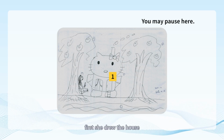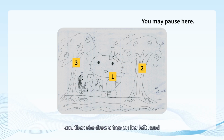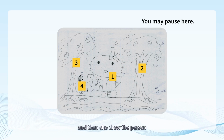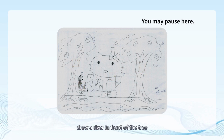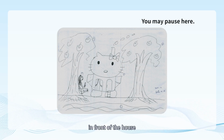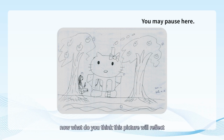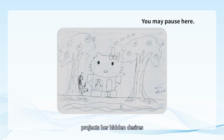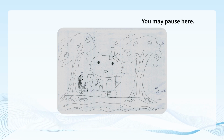First, she drew the house. Second, she drew the tree on the right hand, and then the tree on the left hand, and then she drew the person, the girl sitting by the tree. Then she drew a river in front of the tree, in front of the house. Now, what do you think this picture will reflect? What do you think this painter projects, her hidden desires, expectations, or personalities, onto this drawing?